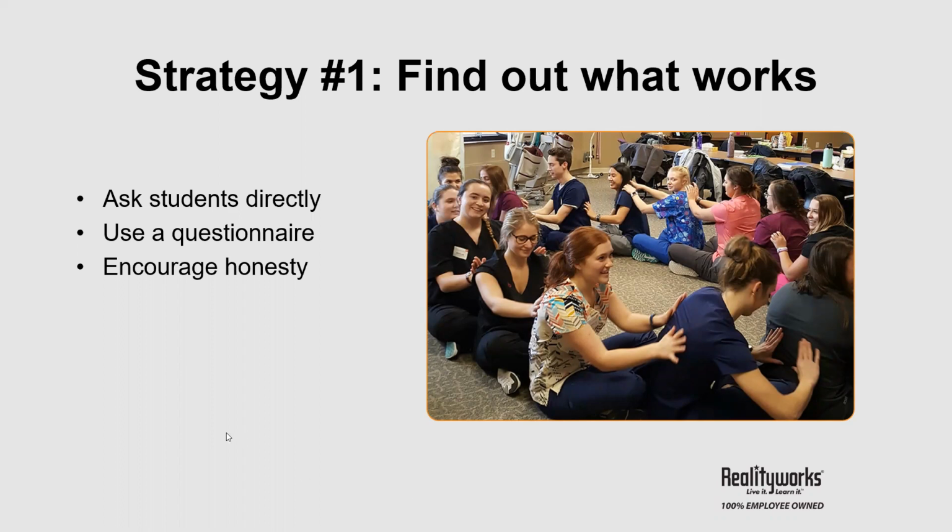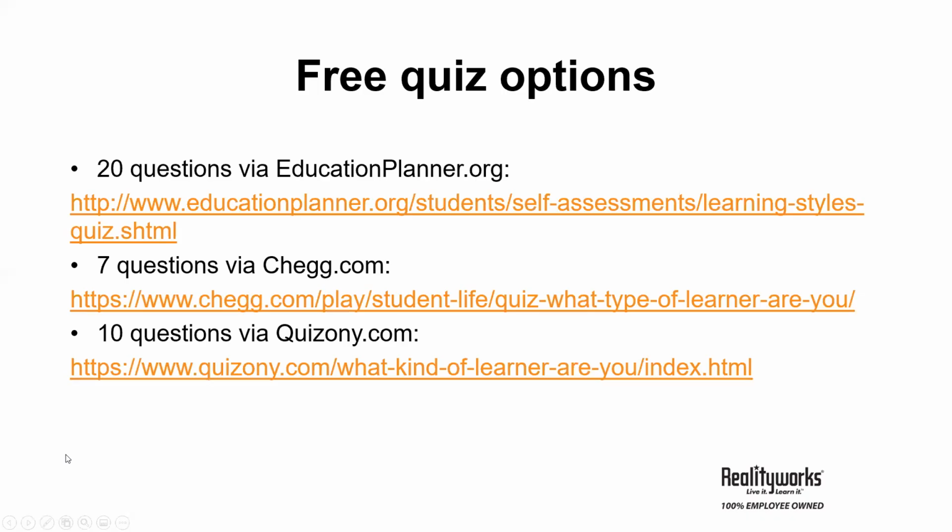Now, you can do this right away if you'd like. If you do a quick Google search, you can find all sorts of free quizzes that you can use to send to your students in the beginning of each semester. These are 3 that we found right away. You can create your own self-assessments, and of course, I'm sure there are more out there as well. But these are great tools you can use to collect information on your students that will help you configure curriculum that really speaks to their learning needs.